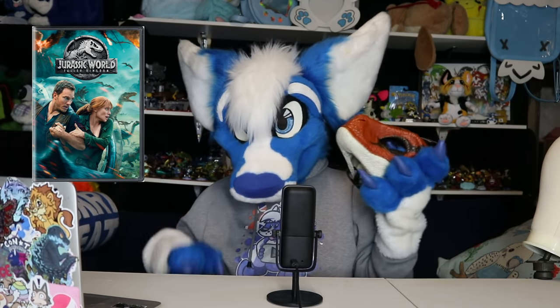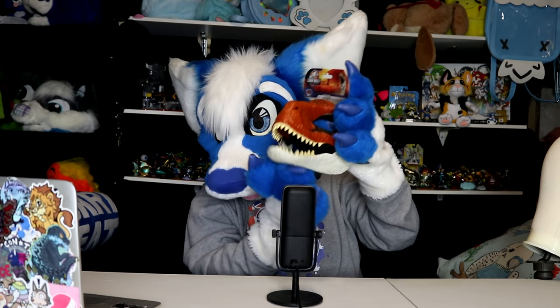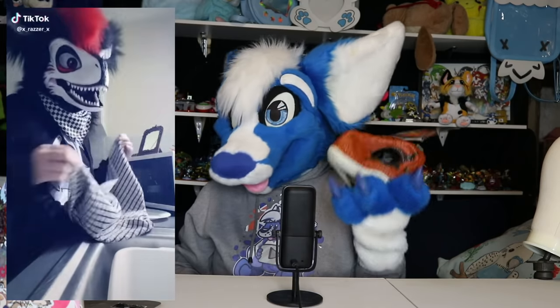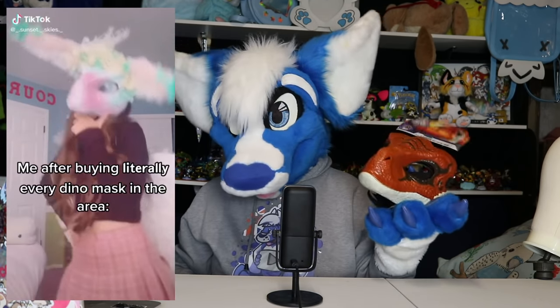And they were very quickly discovered to be more than just a kid's toy. They're actually super duper comfy to wear, and they have a moving jaw that works really well. I believe it was TikTok where it first started, but people started to actually paint them and customize them and fur them into their own characters, essentially creating really affordable fursuits. Like, these masks only cost $13. So yeah, it was a really great entry point into the fursuit making world.